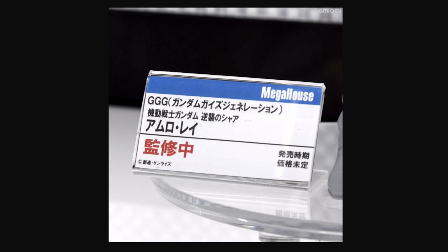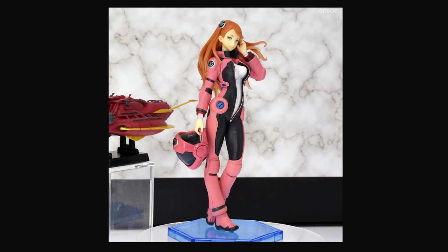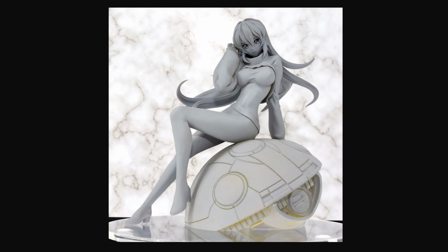As for the price of this and the announcements, there is nothing official yet, so you're gonna have to wait a little while before knowing about that. And just on the off chance you're interested, we also got 2 more of these statues from Mega House. One is from Gino Reconquista, and the other is from Gundam Build Divers Re-Rise.